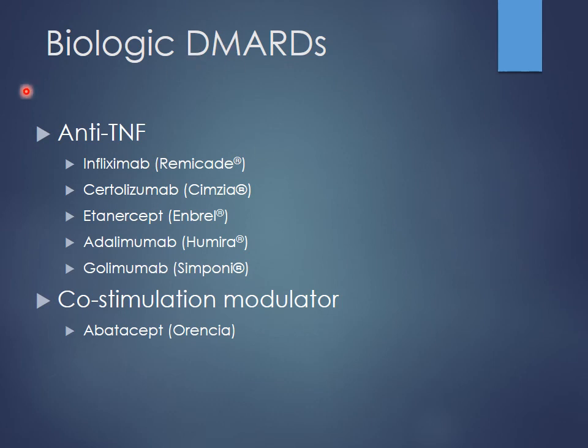On the biologic DMARD side, we're going to find that we have several that are anti-TNF. So you have things like infliximab, which I know I've mentioned before, certolizumab, etanercept, adalimumab, and golimumab. This is just a sampling of MABs that are available out there. There are many more that are getting produced all the time, but we'll talk about a few choice ones, some of the more common ones.